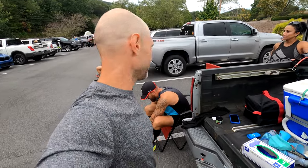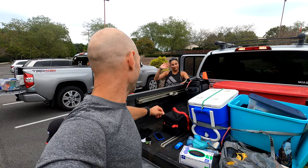Georgia, getting ready to do the Georgia Jewel 100 miler. Me and Kyle down there getting ready. Diana, our awesome crew over here, getting ready to do this. We'll take a lot of awesome video along the way.